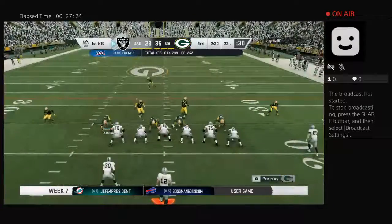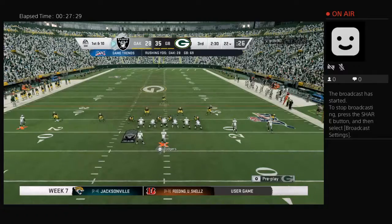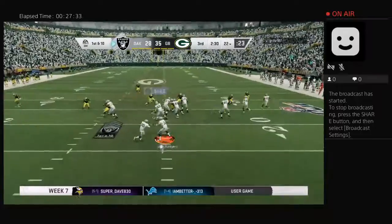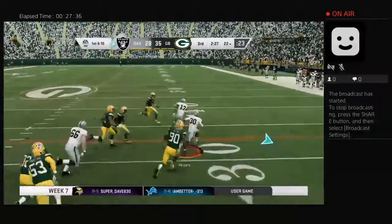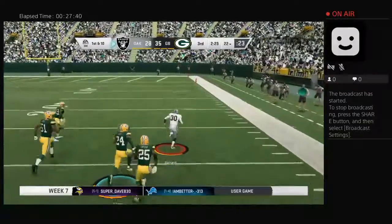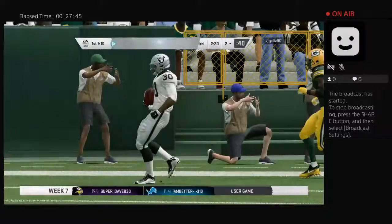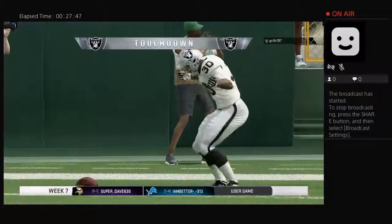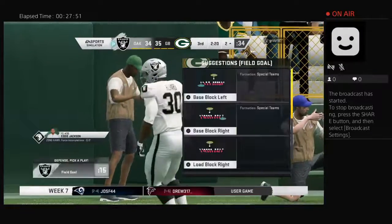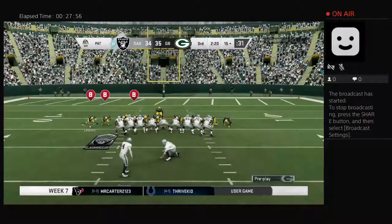You can just kind of sense the momentum turning here. It's 1st and 10. Now a handoff to Richard. And some space here. And he'll take it into the end zone for a Raider touchdown. Jalen Richard, 78 yards. And the Raiders, they're within an extra point of tying this thing up.